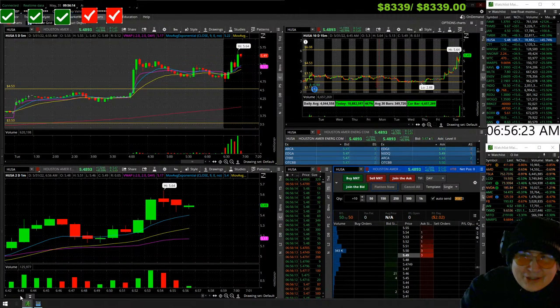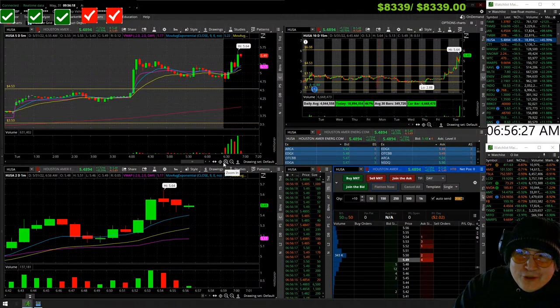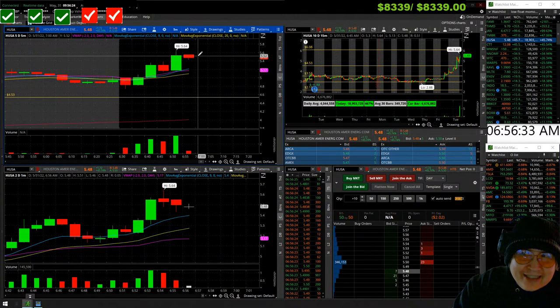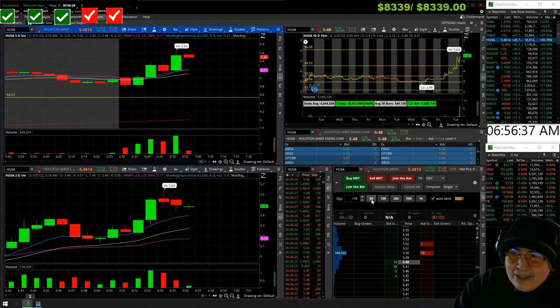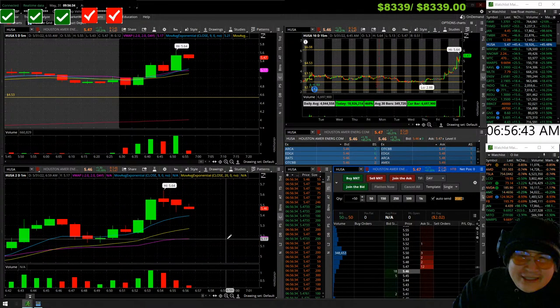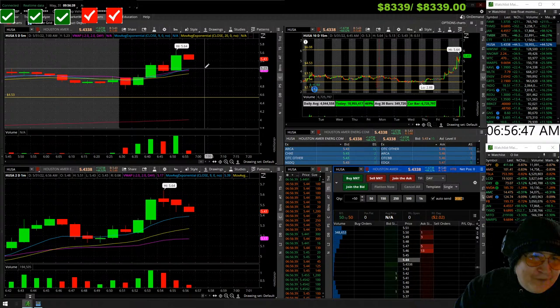$5.83. I'm stopping out of that trade too. It didn't do what I wanted in the amount of time. It's doing a 5-minute pullback. It may do a 10-minute pullback there. So I would rather stop out of this. It's definitely doing a beautiful 5-minute pullback though. If I could get back in, I will, if it comes down to the 520s.